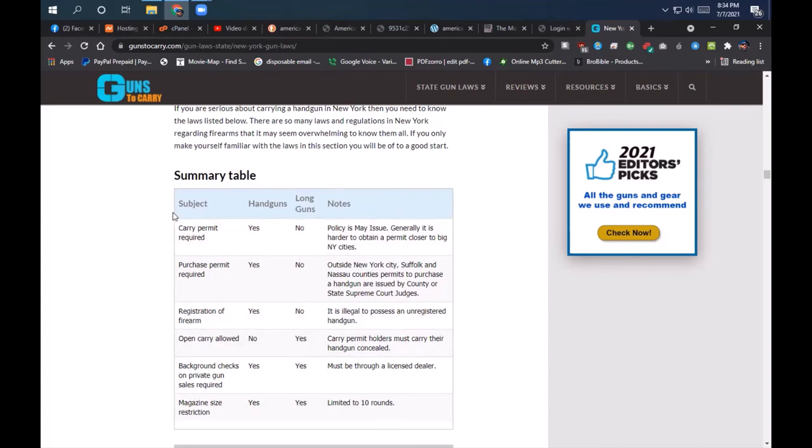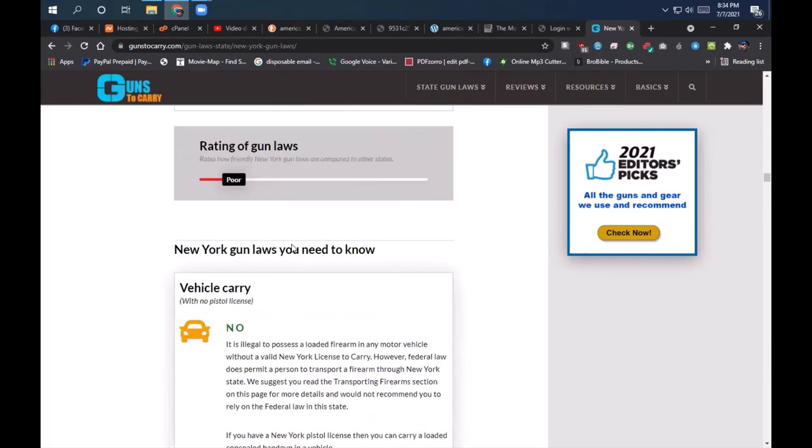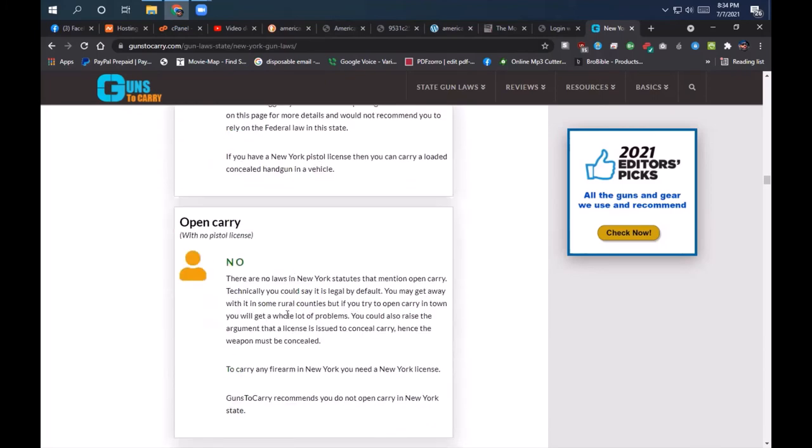Is a carry permit required? Long guns, no. Purchase permit required for a handgun? Yes. But for a long gun, no. Registration of a firearm, handgun, yes. Long gun, no. It is illegal to possess an unregistered handgun, not a long gun, aka shotgun or rifle. All right. I just wanted to show you that. So please do your own due diligence.